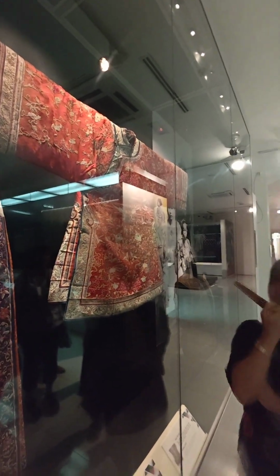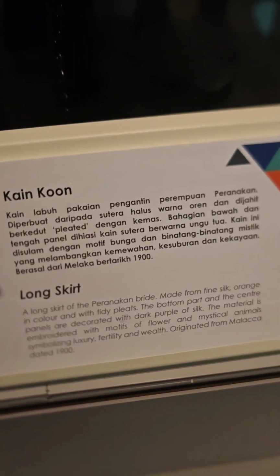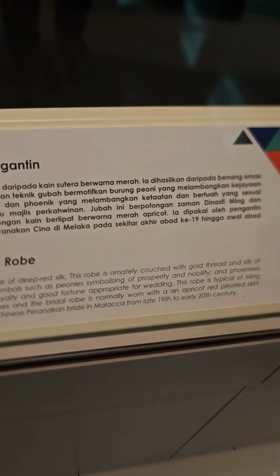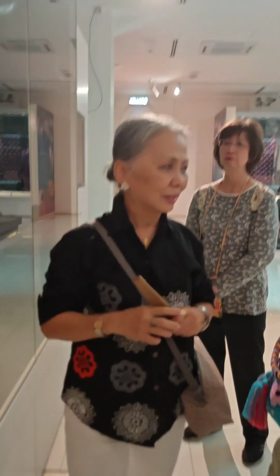Of course, this is the wedding costume, but most of these are imported from China. And to complete the wedding costume, they also have this collar. We call it the neck feathers of the phoenix. The phoenix represents the female. But you don't have it here. It's just like the beaded Sarawak one. It's very pretty. So you complete the whole attire.